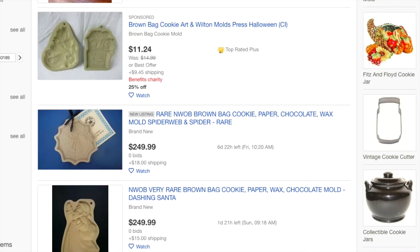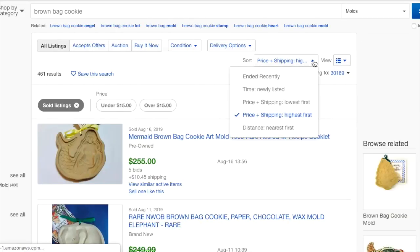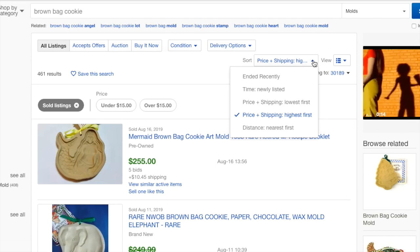So let's go down and switch over to sold items, and I have these sorted by highest price in descending order.